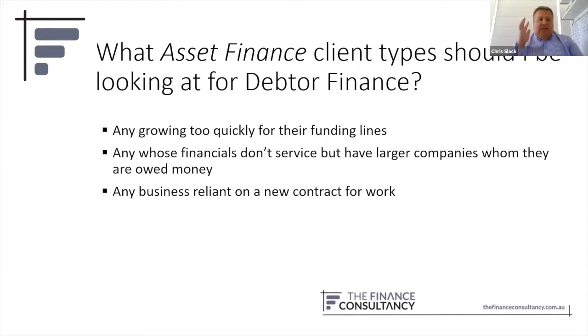If we look at this the other way, an asset finance client looking at debtor finance, really the best way to look at it would be a client that's growing too quickly for their funding lines. Good place to start. Any whose financials don't service but have larger companies who owe money, that's a really good place to look. And probably any business reliant on a new contract for work.